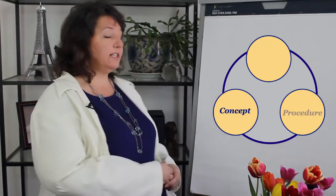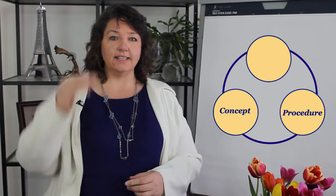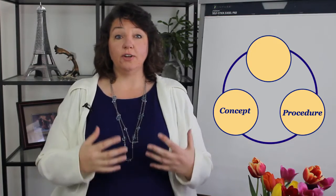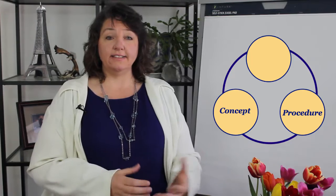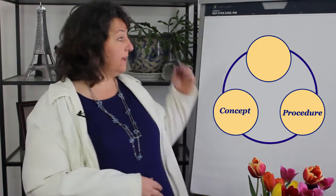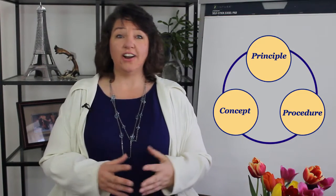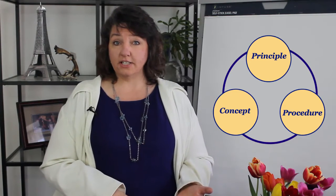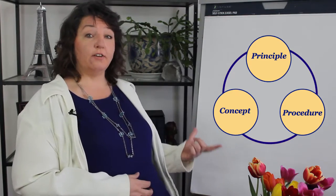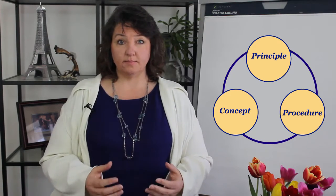Then the next one is procedures. Procedures are also invented. This is a list of things that you can do in order for something to change or a cause. It represents the knowledge of change, and it is invented. Now, the third type is the one that we're focusing on this day, and that is principles. Principles are not invented. They are discovered. Okay? They represent the knowledge of change also, but they are different from these two because they are not invented. They are discovered. And that's the biggest point here.